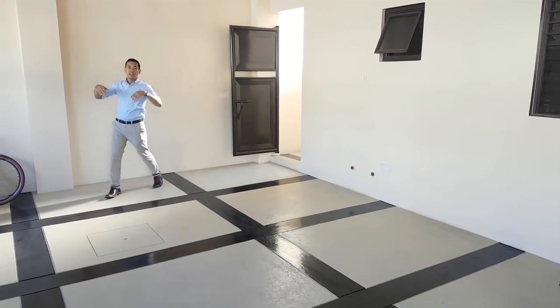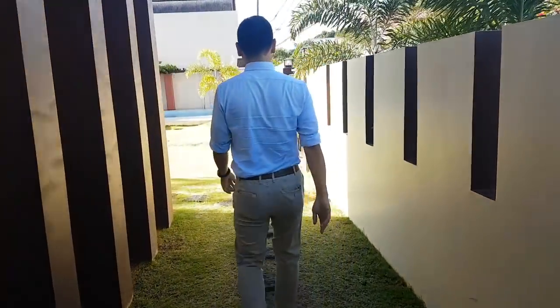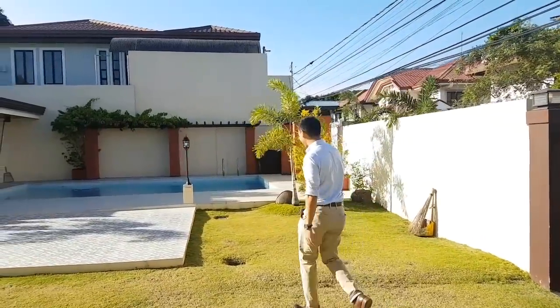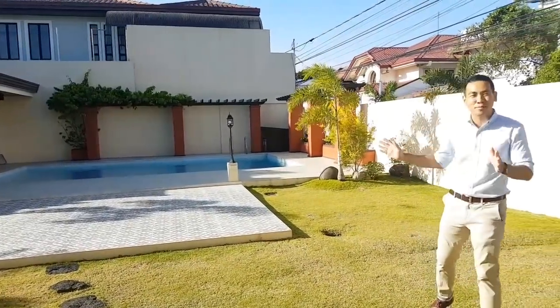So it has a high ceiling and can comfortably accommodate 2 big sports utility vehicles. But now let's take a look at the main feature of the property, which is the big garden and pool area. Let's go. Welcome to the garden and pool area of this home. So I'm going to move over there so that you can see the size of this property.